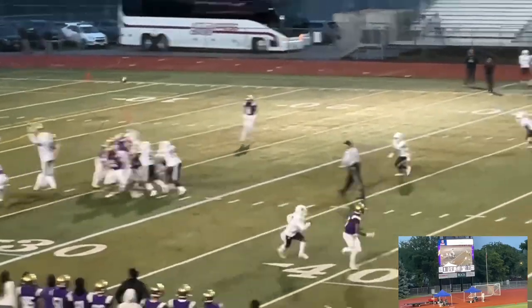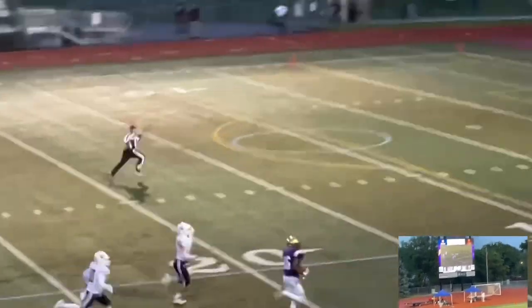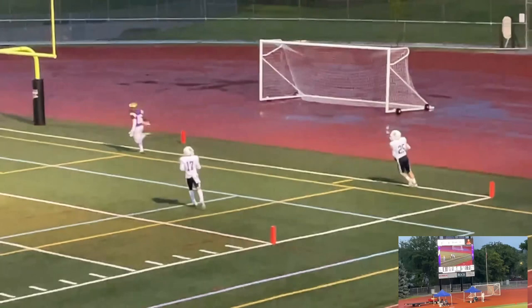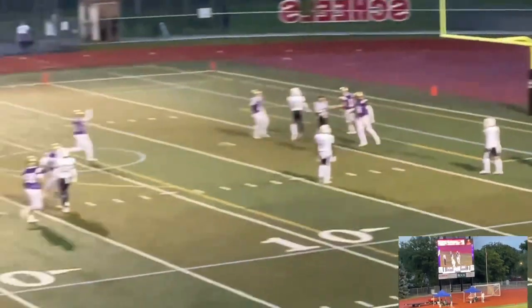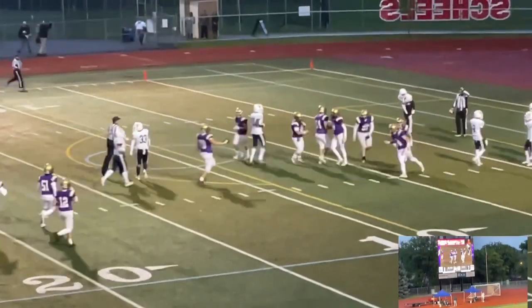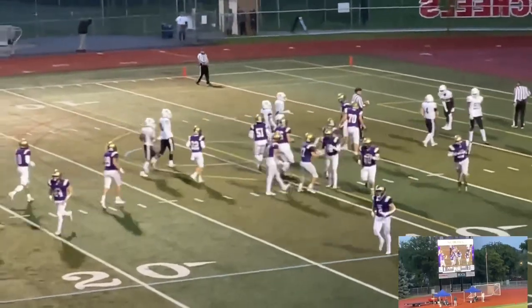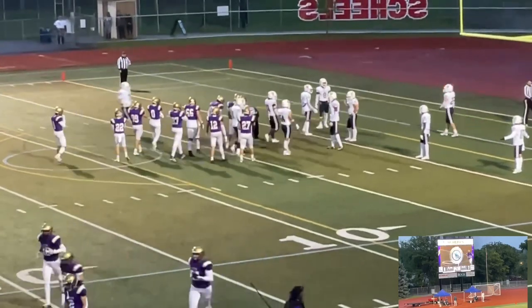Shotgun snap. Has Cottingham wide open. Caught and started. It's going to be a touchdown, Lambkins. He's going to be gone. There's no way they're catching him. Touchdown, Lambkin! 70 yards to Joe Cunningham. Perfect pass. Great catch. Didn't even have to break stride. And the Lambkins are on the board. That's how it gets done.